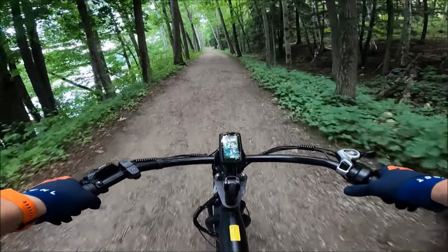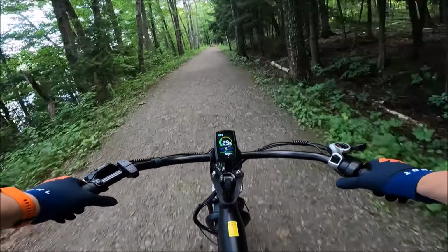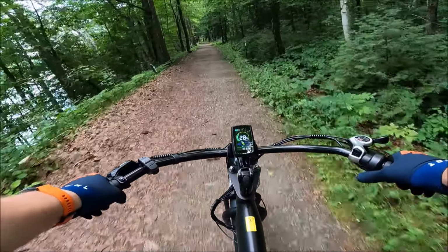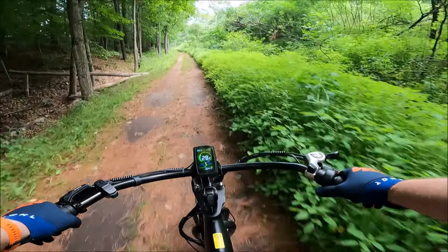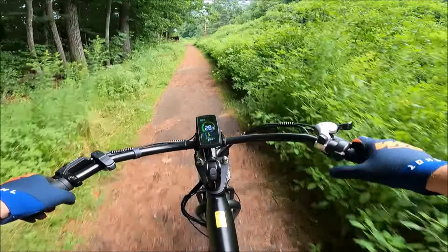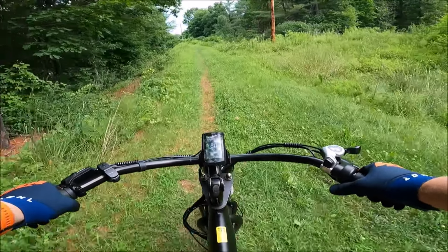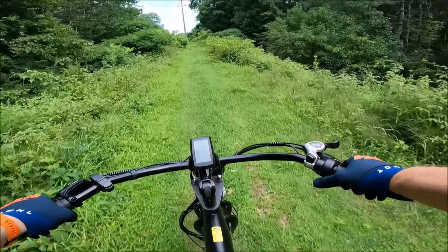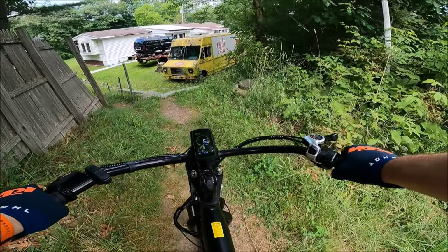Where are we at? Alright, we're at 50% battery right now, so I'm not sure how long this trail goes down, but... Yeah, I think this was an old train rail bed. See, now, like a dirt bike, you couldn't take a dirt bike down here. I believe they're not allowed, but pedal bikes are. And that's what this is, so. What the?